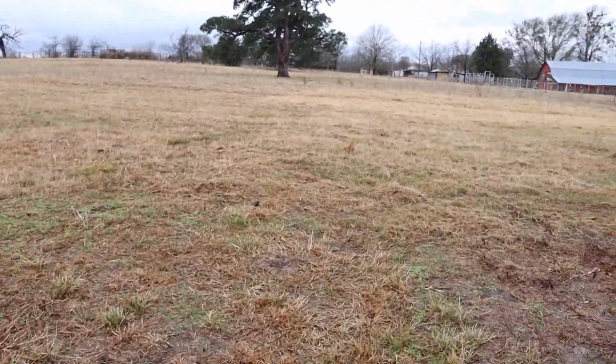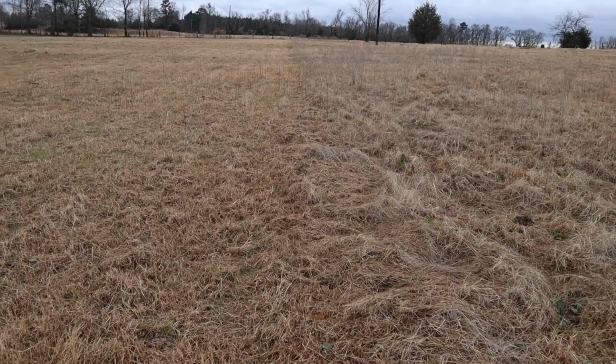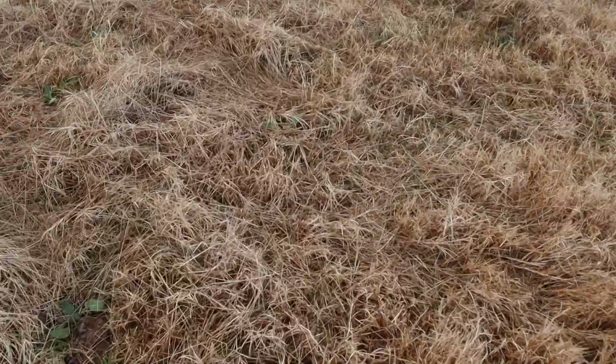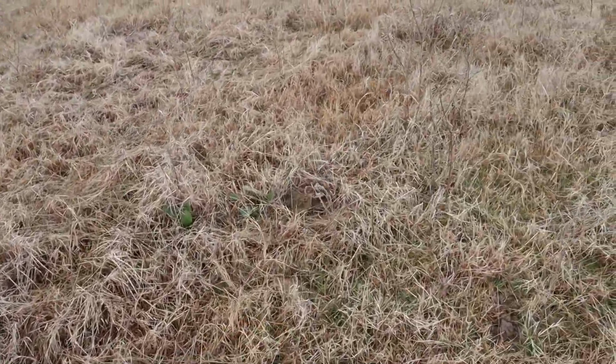But let's go over and see where I didn't mow. Here you can see the line. Obviously mowed, not mowed. If we come in here, still pretty thick. The cows can eat on this because there's green. I don't know what this is called. I think this is called plantain. Cows really like this, especially in the wintertime when I move them in here.